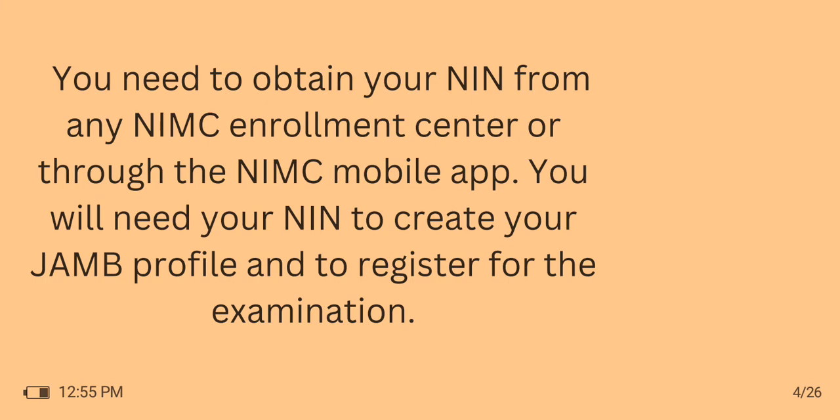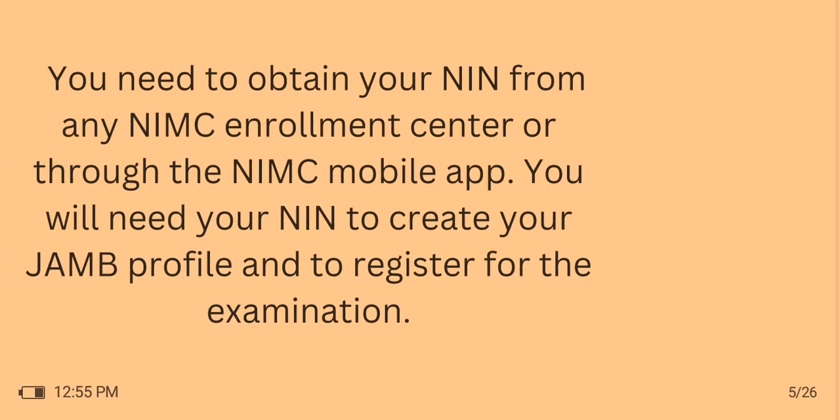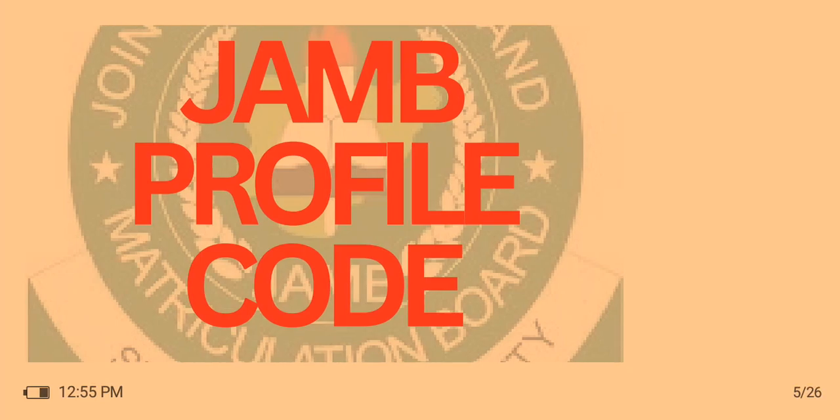Sometimes it takes days. It's not always as fast as we need. You know the way things happen in our country. So if you need to register for JAMB, start now to get your NIN if you have not gotten it. That 11-digit number is very important. Number 2, you need your profile code. There's something we call a JAMB profile code. You may not know it, but I'm going to explain.